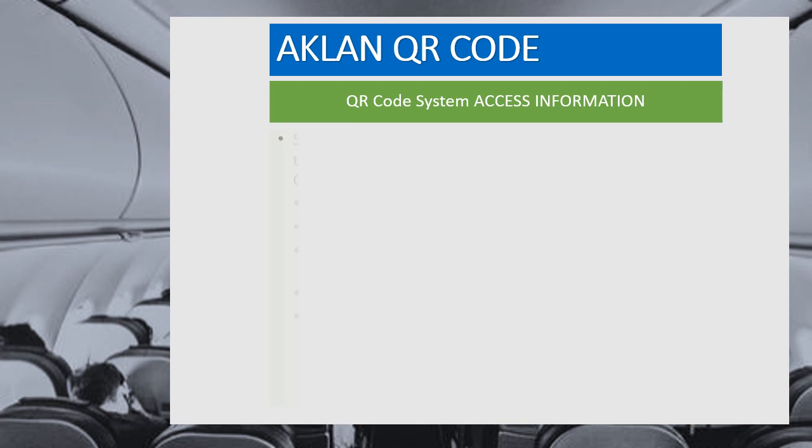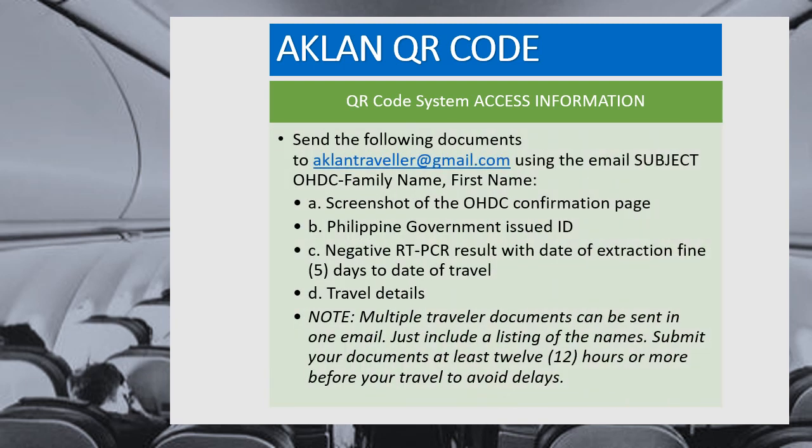QR code system pa rin tayo. So send the following documents to aklantraveler@gmail.com using the email subject OHDC, tapos family name, first name ng sender. Ito yung mga dapat mong i-attach dun sa iyong email: screenshot of the OHDC confirmation page, a Philippine government-issued ID, negative RT-PCR result with date of extraction, 5 days to the date of travel, details, okay? And there's also a note that you can submit multiple names in the document.